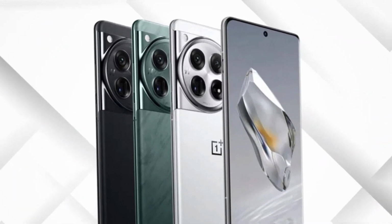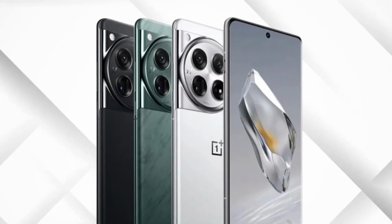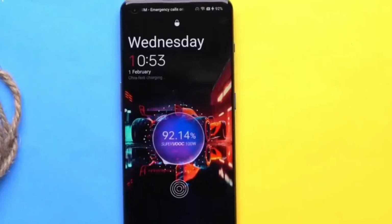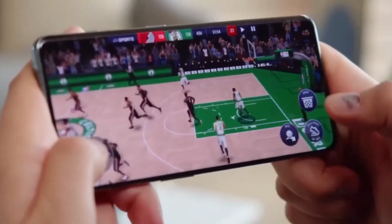In summary, the OnePlus 12's color options cater to a wide range of tastes, from energetic and vibrant to classic and elegant. Whatever your style preference, there's a OnePlus 12 color variant that's just right for you.